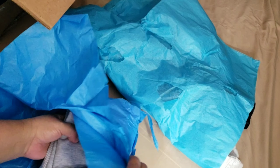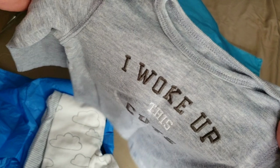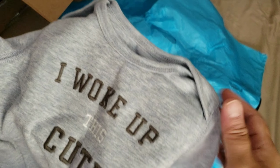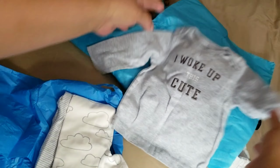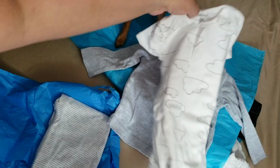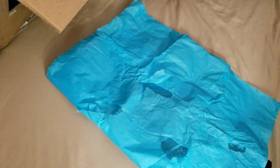So again, this is extra stuff, and I'm so happy that she thought about putting it in. So cute. It's a gray long sleeve sweatshirt. And oh, a Claus onesie, 9 months, with super cute cloud pants, and the knees, so adorable. Now let's go to the baby.